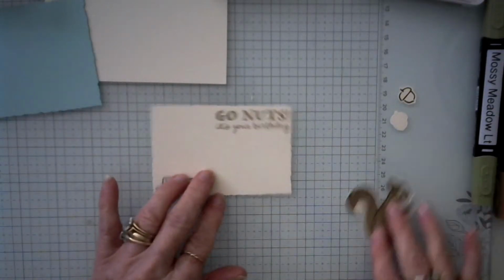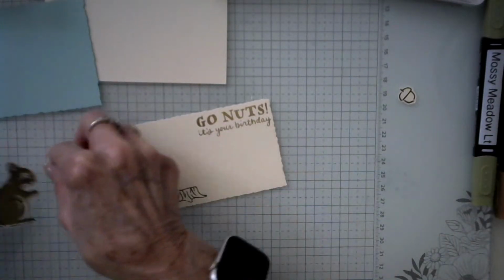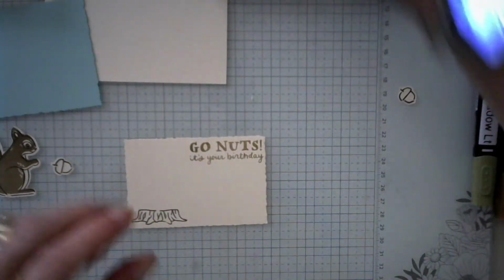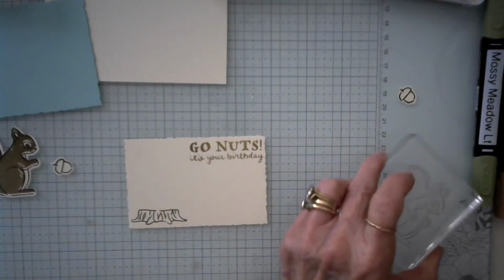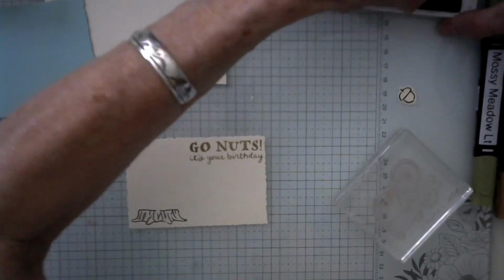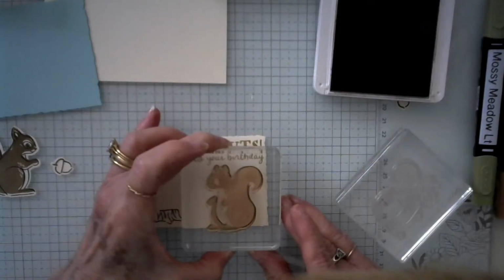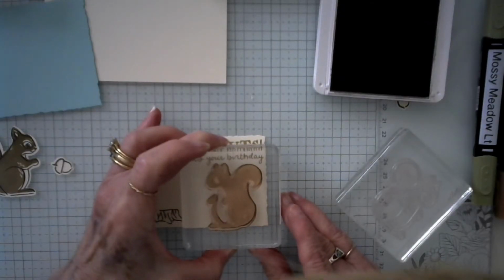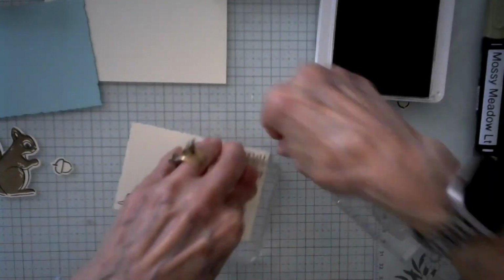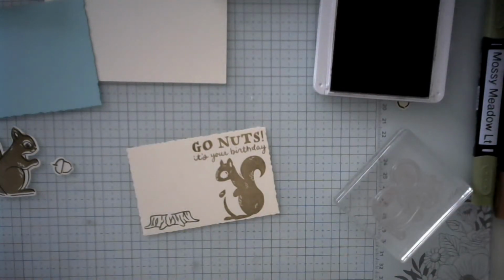Okay, next, so this little guy's going to go here with his acorn, but I need to color that first. So then we're going to do our other little squirrel, and I'm going to do the same thing. I'm going to do the solid body in the crumb cake, and he may even go off the page if your greeting is a little too high, but that turned out great.